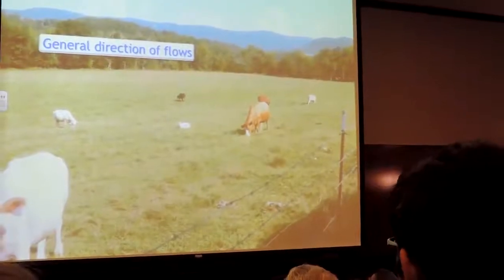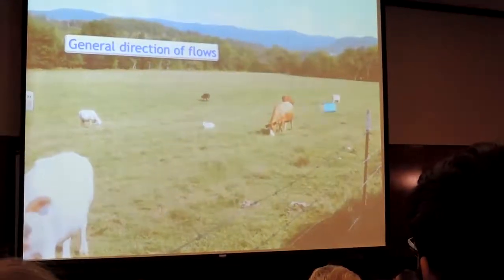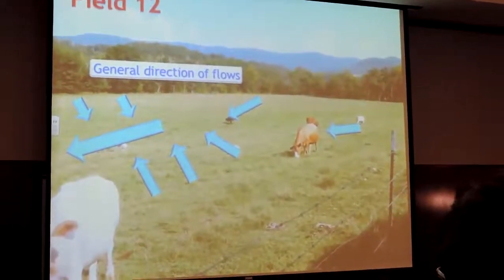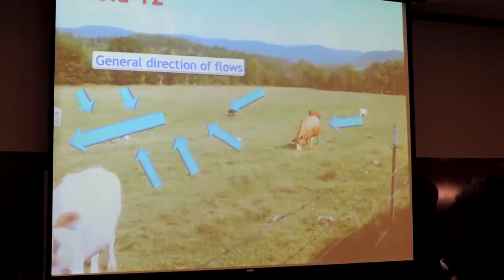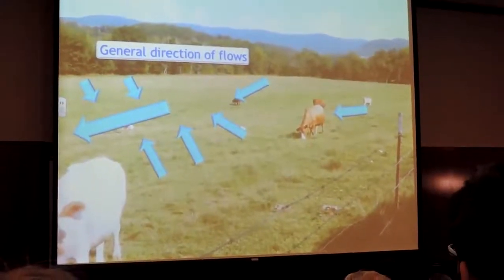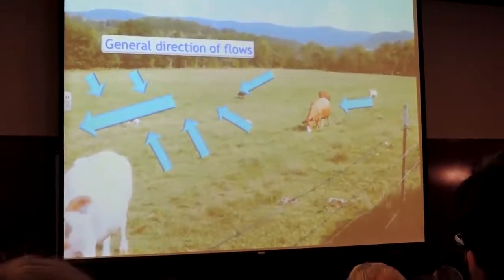So this gives you an idea. This is a picture of field 12, and what's actually happening is water's going this way. Again, it's a natural process that's caused this, and it's moving laterally along here. So that gives you an idea of some of the surface flow.